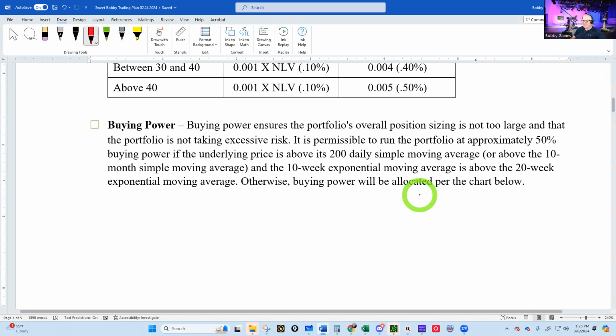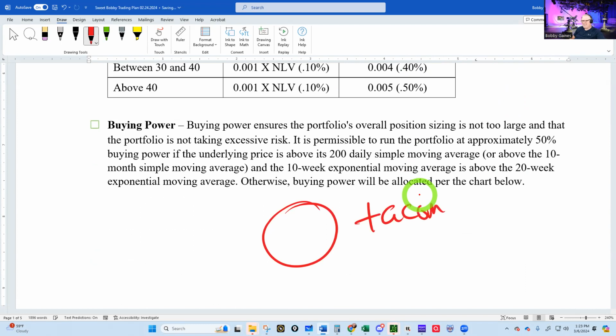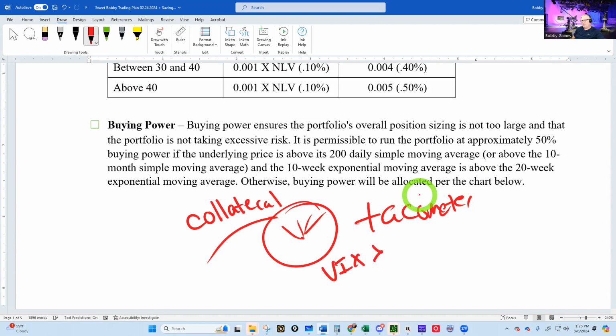I don't even know how you spell tachometer, but the tachometer shows how much you're revving up, right? And this is the amount of collateral that you have to put up to make your trades. So again, when VIX is high, that's when you put more of your buying power to work. You use more collateral in making your trades. Okay. When VIX is low, you don't put on as much buying power.